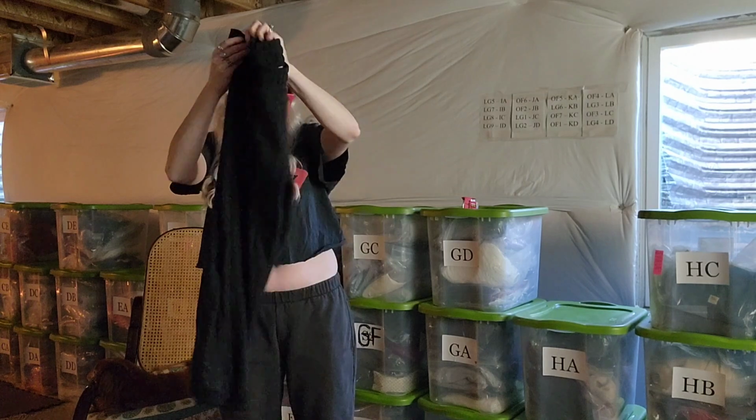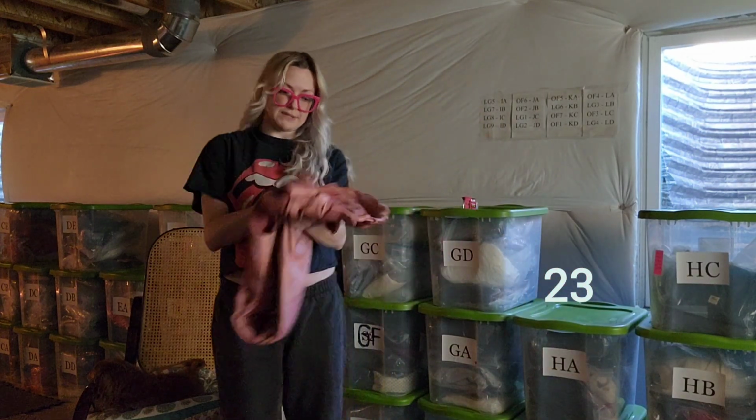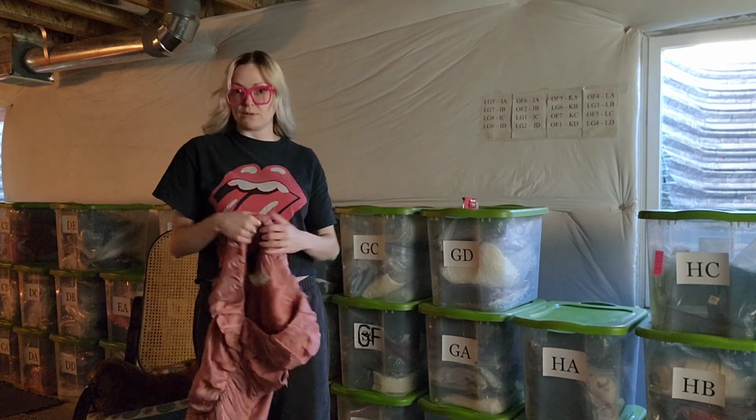And if I didn't mention already, ThredUp does not take menswear, so that's why all of this stuff is women's. Otherwise, I would be sending them men's stuff as well. But I end up just donating the men's stuff because they don't take it.